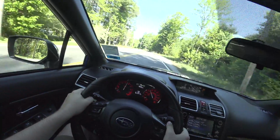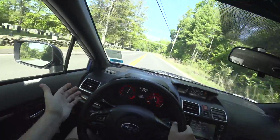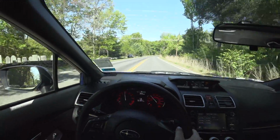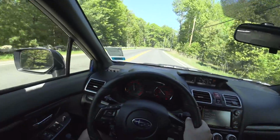This back road, this is where this car shines. My God, it's sensational. It's such a great car.